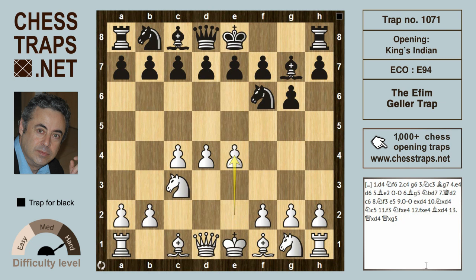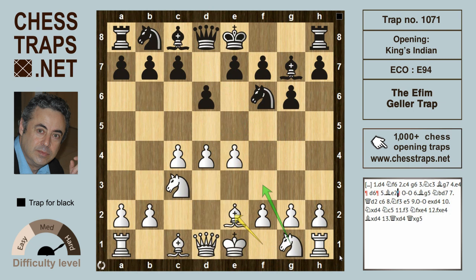That pawn wants to continue to e5, so black plays the natural d6, preventing e5 and releasing the bishop from c8. After bishop e2, instead of knight f3, white here changes the move order in order to avoid a possible annoying pin with bishop g4. So bishop e2 is playable.